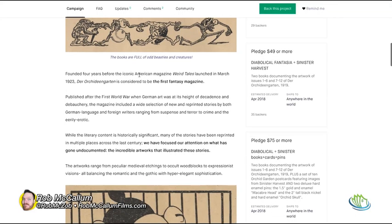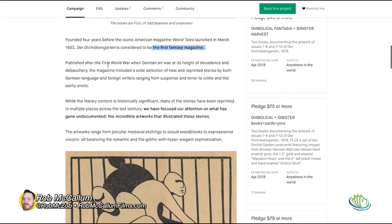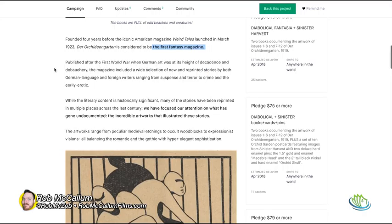That's really nice. Founded 4 years before the iconic American magazine Weird Tales, launched in March 1923, Orchid Garden is considered to be the first fantasy magazine. So that is pretty important. Published after the First World War, when German art was at the height of its decadence and debauchery, the magazine included a wide selection of new and reprinted stories by both German language and foreign writers, ranging from suspense and terror to crime and eerily erotic.